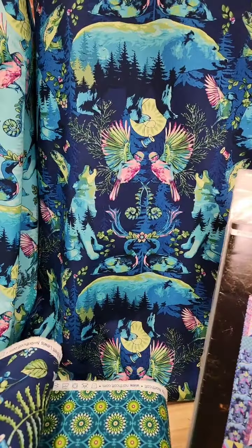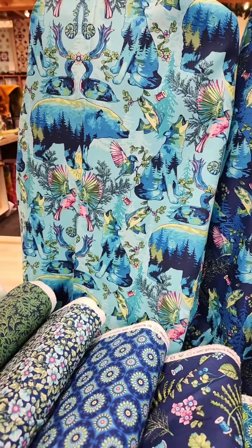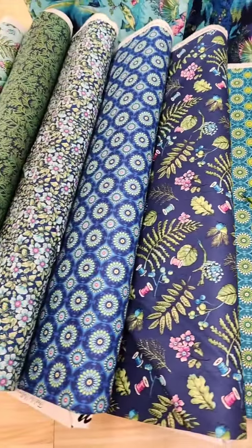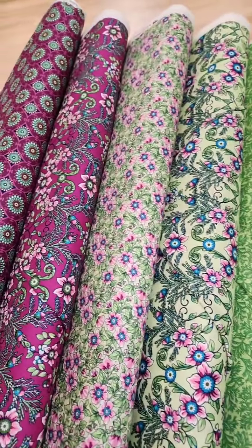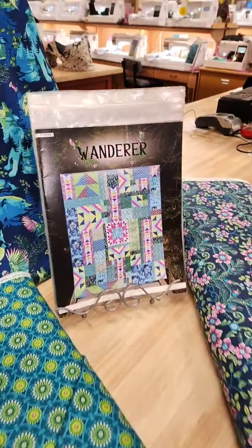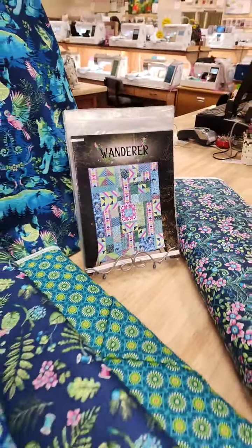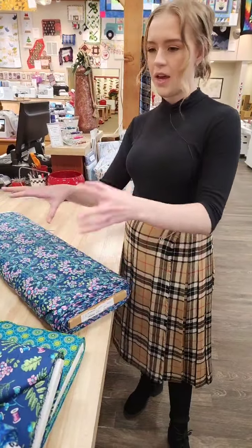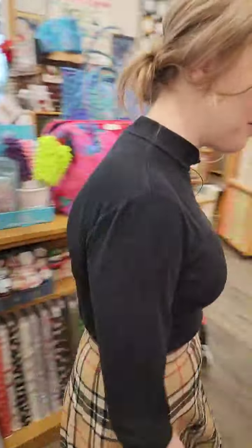So it has that wildlife feel to it and some really pretty florals in, I think, his signature colors, with that blue and magenta here. We also have the pattern that he designed to go with this line. It's very geometric, which is a cool juxtaposition with the wildlife fabric. And then we have this extra wide backing that came with it, which is really nice so that you have a good option for backing as well. So we are very excited about that line.